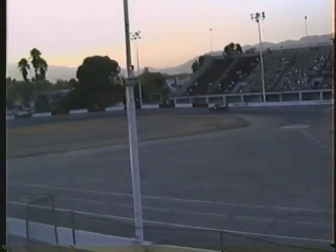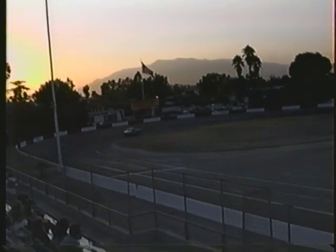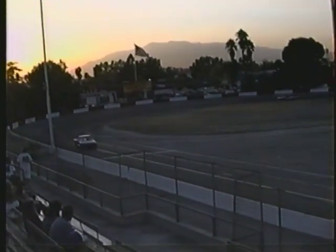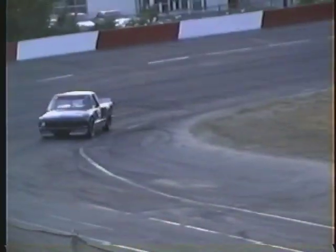Off the number 7 truck of Jerry Kane, 14.151. Second lap for number 7, Jerry Kane, 14.120. That's a pretty good time for the number 7 truck, Jerry Kane, 14.120, that's for sure.